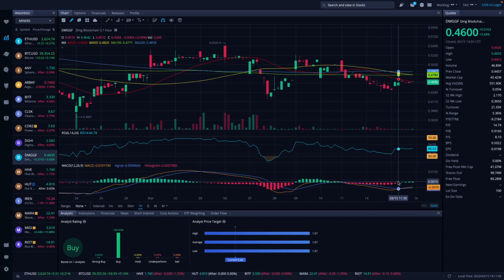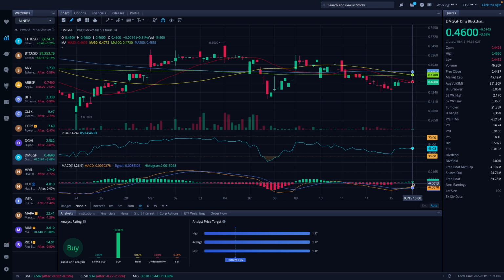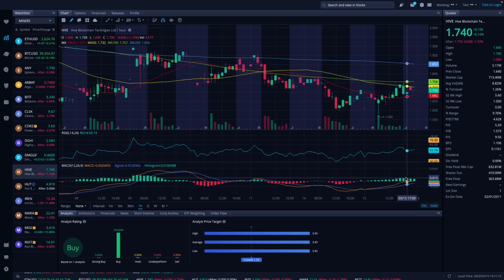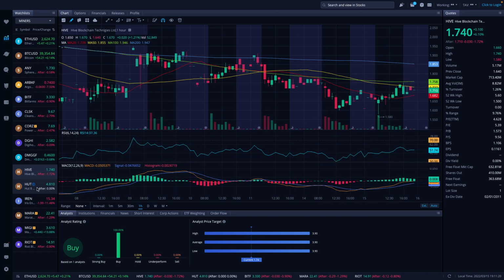And on the MACD, we can see we've obviously had a little bit of a reversal here. We'll see if this can continue going up higher in the days to come. Hive was up 6.1% to $1.74. And we're actually seeing reversal possibly on the MACD here for Hive, which could signify going down a little bit lower in the days to come. We'll see how that plays out as well.